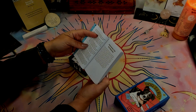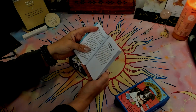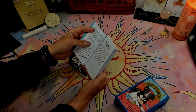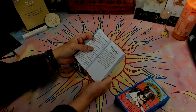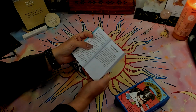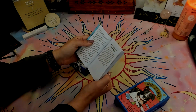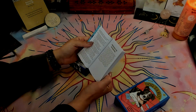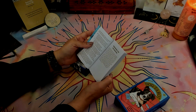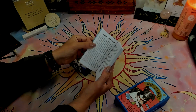Swords, the suit of intellect, I could see that. The treats, because, you know, it's good for their brains to do tricks and get treats. And then water, represented by leashes. I'm not really sure if I see the connection. I think that it would have made more sense for it to be a water bowl, but we'll see what the art looks like. And then the suit of wands being sticks, I like that. That makes sense. Okay, tells you how to prepare for a reading.